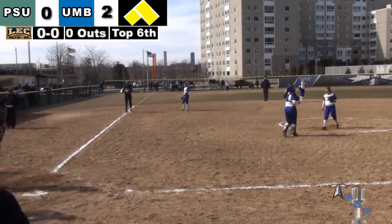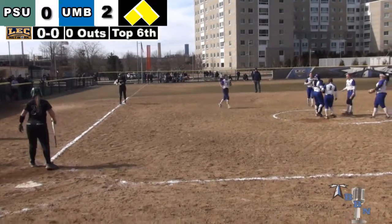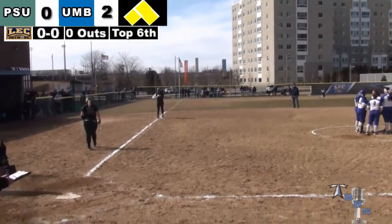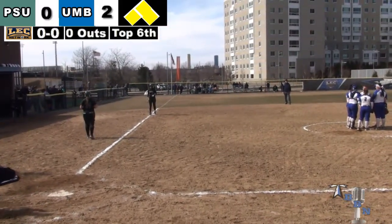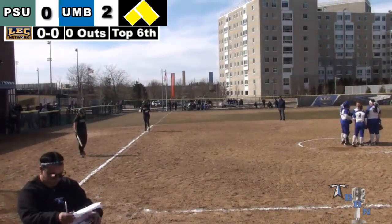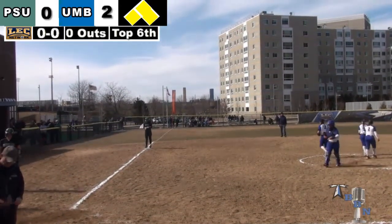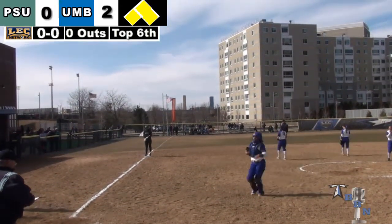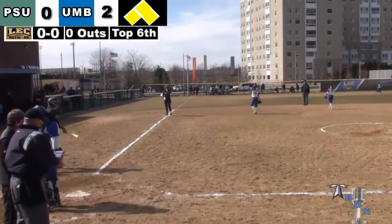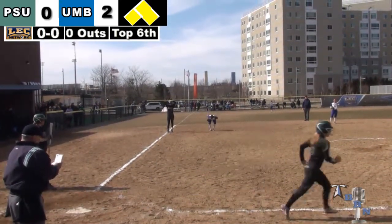And now we might get a pitching change here. Bases loaded with nobody out for the Plymouth State Panthers. Biggest moment of this game so far. Beacons have chipped away. A run in the first, a run in the third, both coming from two out base hits. And it looks like the question was just about Harris re-entering. No pitching change just yet.